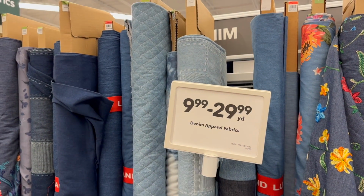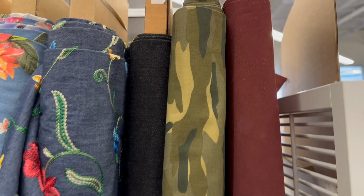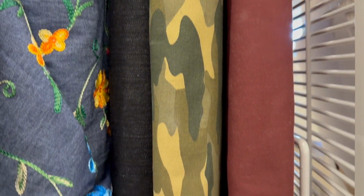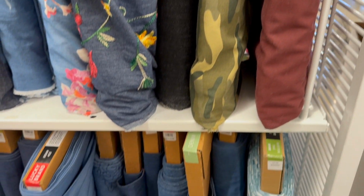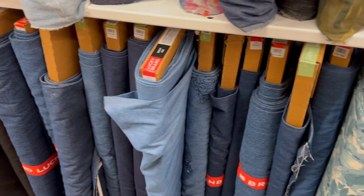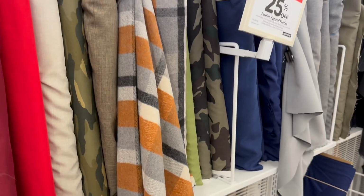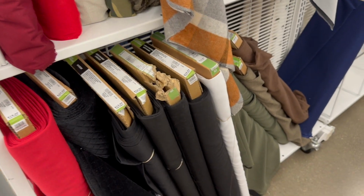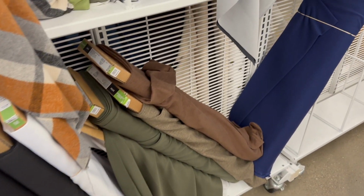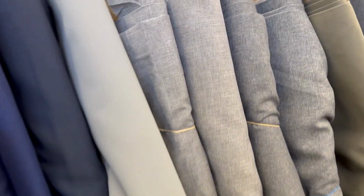So I found the denim section, and they do have a good selection of denim, but it's all so heavy, and I'm definitely not interested in a camouflage pattern for these pants. But to give you an idea of the denim selection here, I'm panning the camera around so you can see. I made my way over to the next aisle, which also has some bottom weight fabrics. Mostly I found linens and linen blends, but I did find kind of a hodgepodge right here.